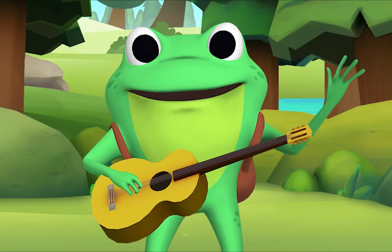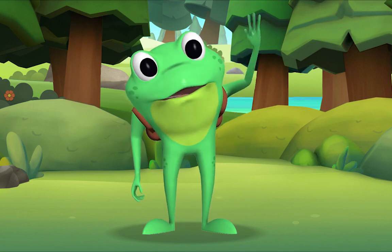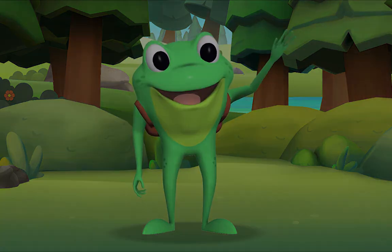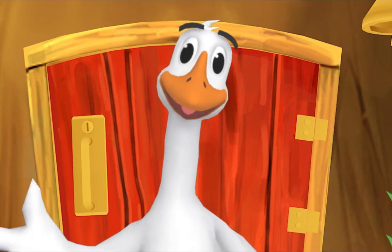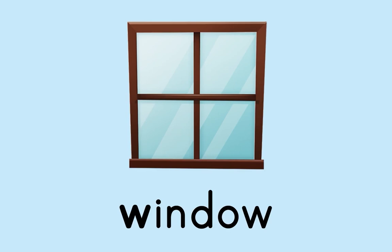Hooray! That was splendid. Thank you, Mr. Frog. Goodbye. Here's something we already did. Let's do it again. Window. Window.